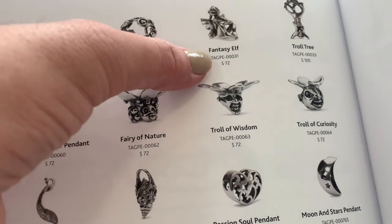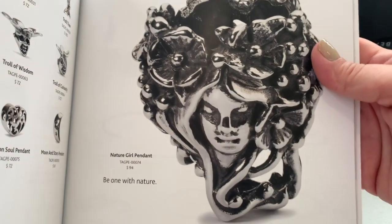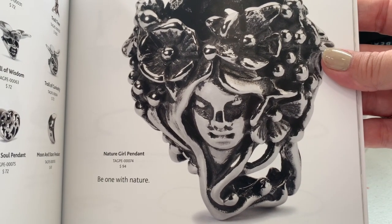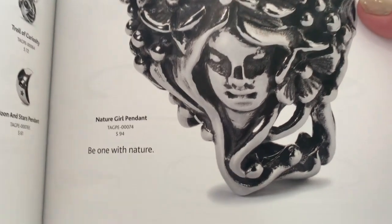Mother's Garden, Fantasy Elf, and then the Troll Tree. And of course, this beauty, which I also want because I got Tombellina. I think it will be beautiful with this gorgeous Nature Girl pendant. Be one with nature.